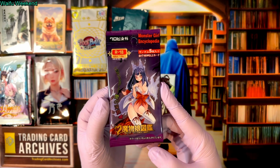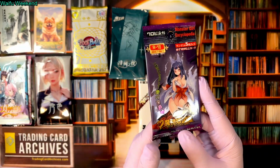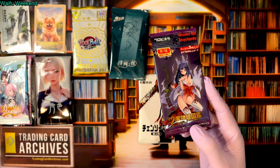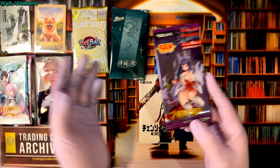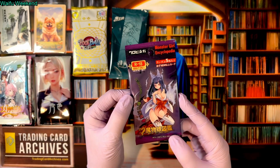This is Monster Girl Encyclopedia, which is a whole thing on its own. A bunch of actual encyclopedia books have been made, a huge wiki, a couple different games, a lot of other games that are made with the same artwork. So a lot of people steal this art and use it in other products.